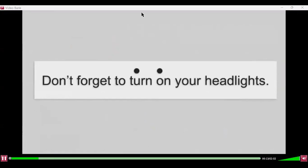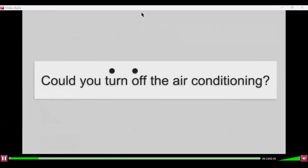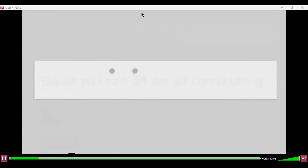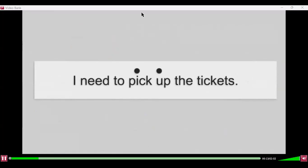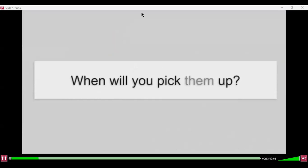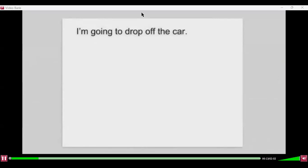Don't forget to turn on your headlights. I've already turned them on. Could you turn off the air conditioning? Sure, but how do you turn it off? I need to pick up the tickets. When will you pick them up? Now listen and repeat. Click on pause after each sentence. I'm going to drop off the car. Where are you going to drop it off?